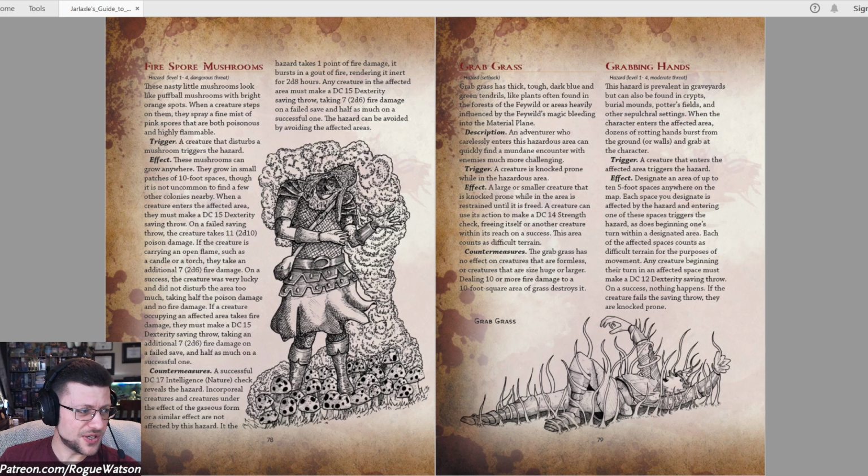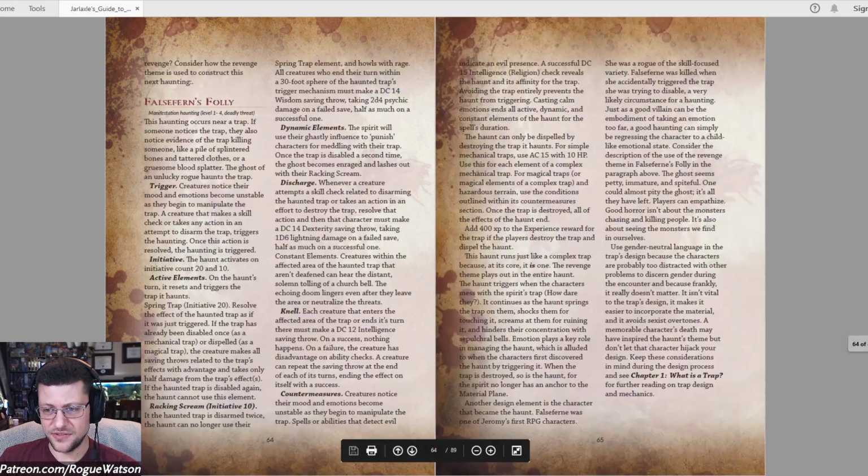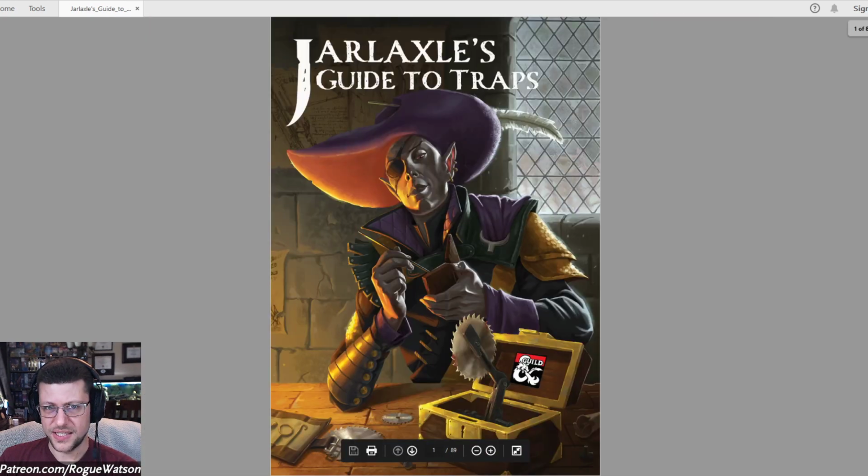We'll go over my pros and cons, but I really wanted to like this supplement, but I just had a lot of problems with the actual way a lot of the stuff was written.